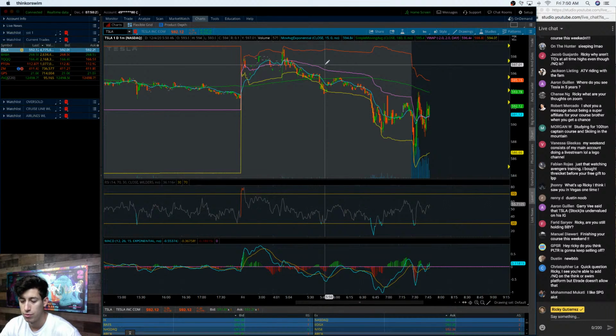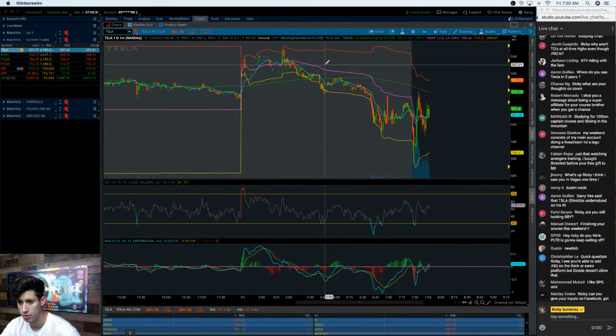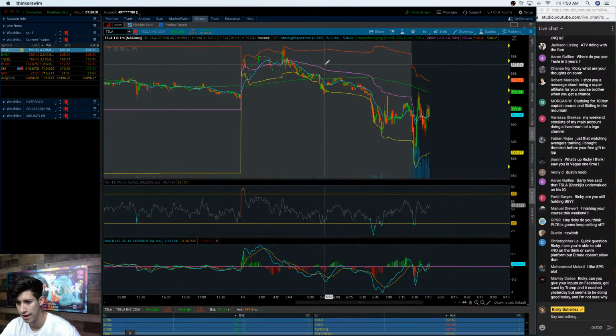Christopher, the ticker symbol for /NQ or the NASDAQ future is just different. So you can call a rep or you can try to play around with it, or Google search the NASDAQ future on the E-Trade platform.